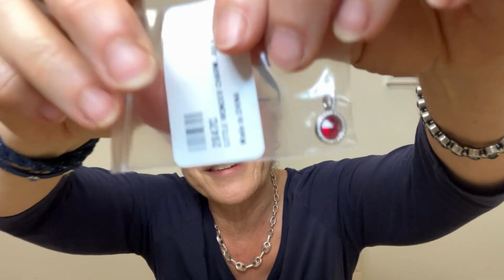So this is, let's see if I can find the camera. It's kind of hard because the camera's off to the side. Okay. So it's a colored charm with crystals, a crystal charm with little sparkly crystals all around. And then that will hang on a necklace, which may or may not be in this bag. Let's see what they did here. This may just be all the charms because I ordered all 12 charms. Yeah, this is just all of the charms in one little bag.